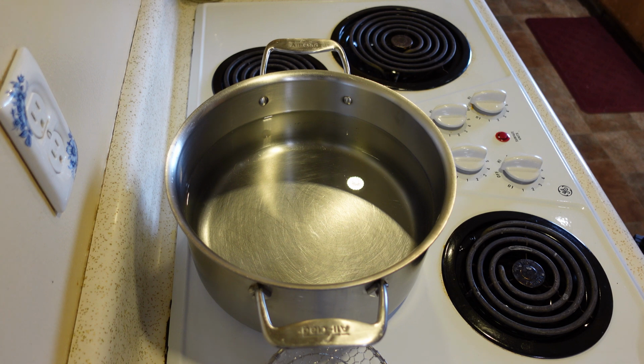Now while that bread's rising, let's go ahead and get a pot of water. I have about 3 quarts of water in here. And then we're also going to be getting some baking soda. The ratio is about 1/3 of a cup of baking soda per quart of water. So that's where we're at now.